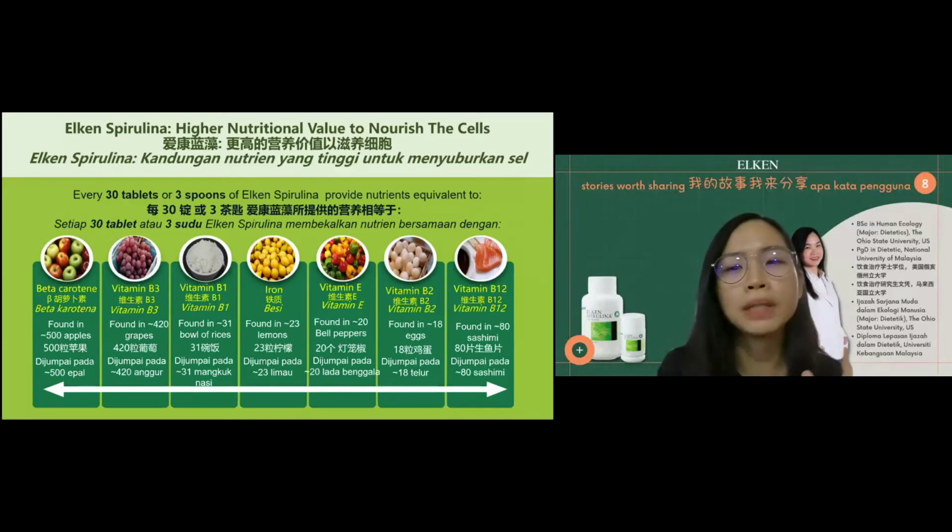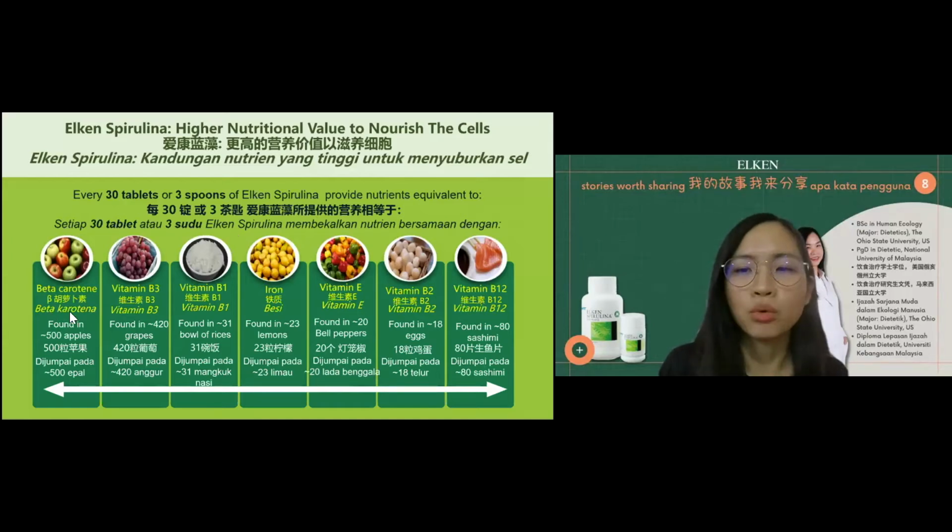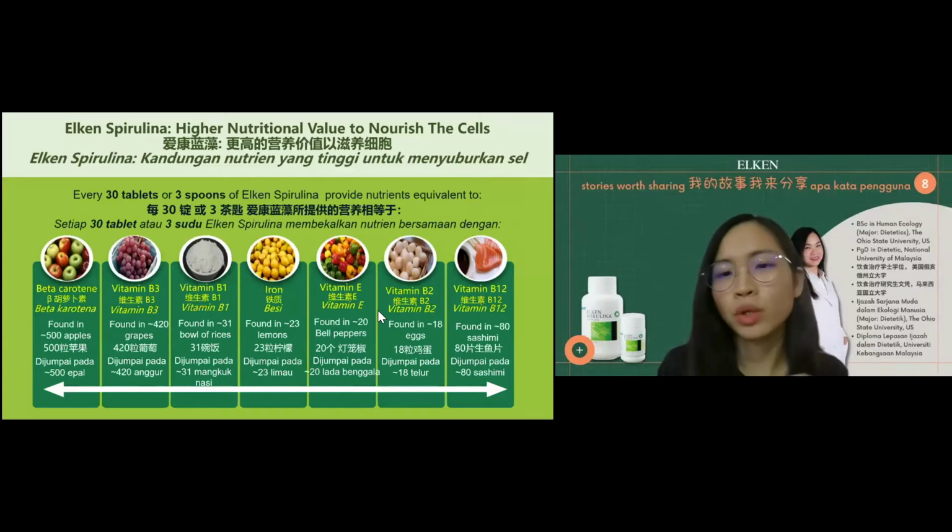Spirulina is rich in nutrients and it has all the nutrients that our body needs. Every 30 tablets or 3 spoons of ELKEN spirulina provide 60 different types of nutrients. Some nutritional components include beta carotene, B vitamins, E vitamins, and iron. For those who aren't able to get enough nutrients directly through food, such as older people, workaholics, or kids who are picky eaters, replenishing with spirulina is a great solution.